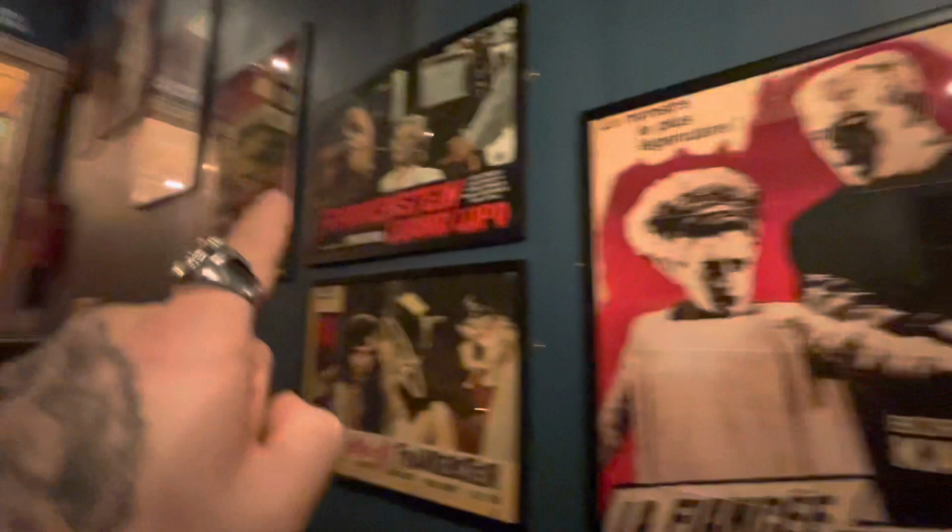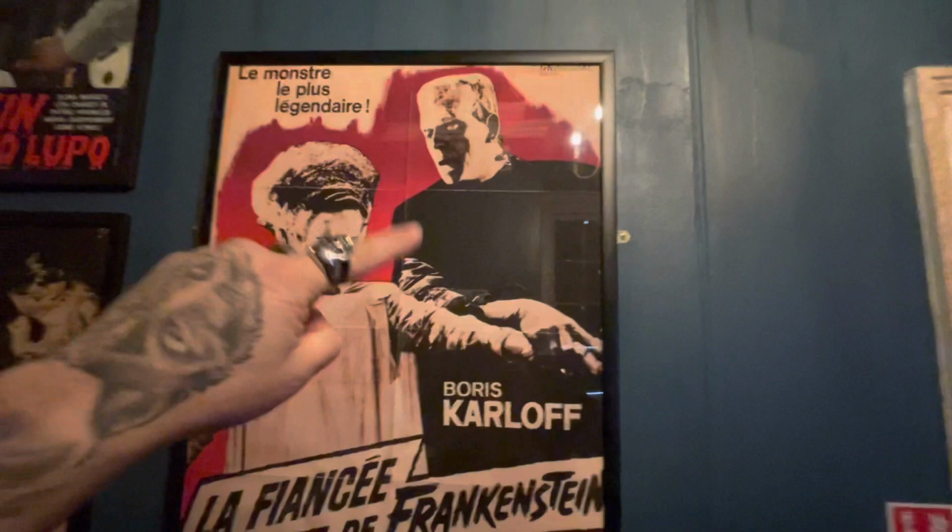Posters of Frankenstein. This one especially, as I've told this story a thousand times, but this chap, my dad used to be his paper boy. Oh yeah, Mr. Karloff.